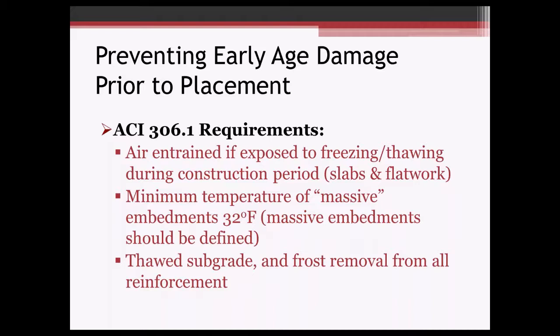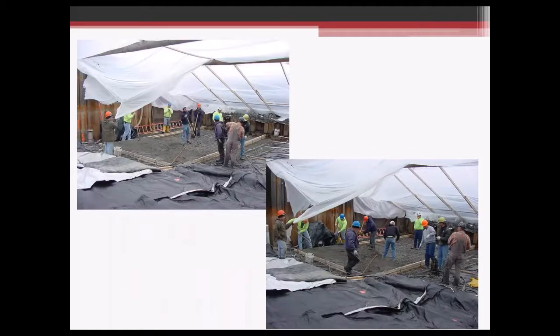Additional requirements: we want to make sure the temperature of massive embedments is above 32 degrees. ACI doesn't define what massive embedments are, so those should probably be defined. Is it a number 8 size bar or a number 11 bar? 3/4 inch Nelson stud, whatever. But those massive embedments should be defined. And then thawed subgrade, frost removal from all reinforcement. ACI does not allow concrete placement on frozen subgrade. So we want to make sure that we're warming up the subgrade, and there's different methods to do that.